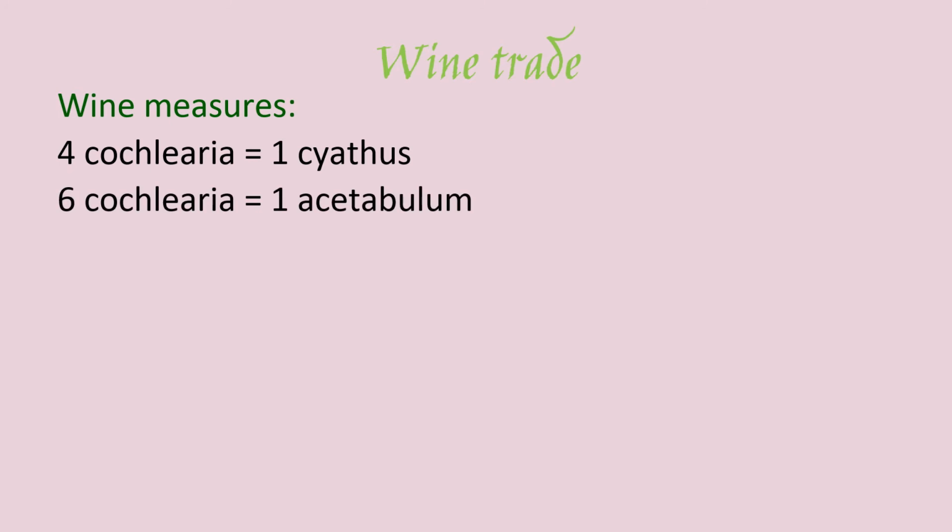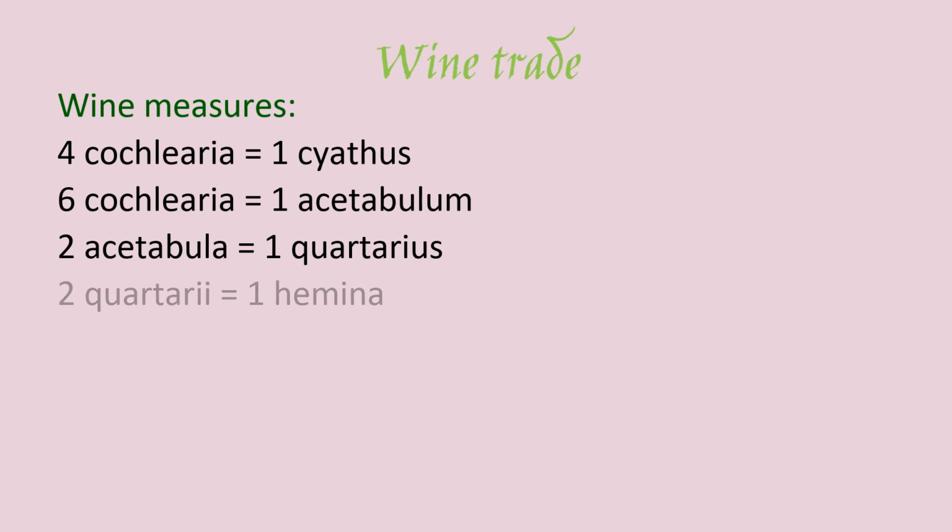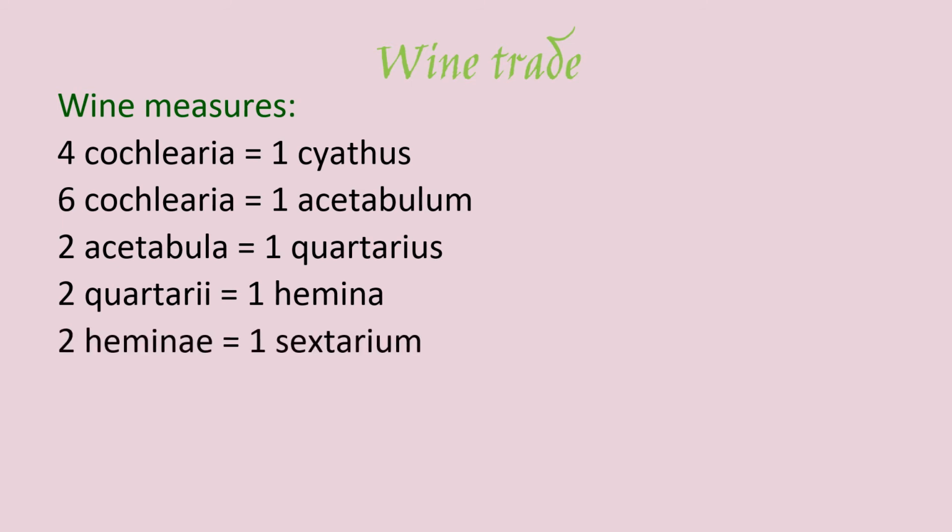So how do we measure wine? We know some measurements. We know the modern metric system. We know the traditional ounces and such. Well, the Romans had their very own for wine measurements. So here we go. You could have 4 cochlearia, which make up 1 cyathus. You could have 6 cochlearia, which make up 1 acetabulum. You could have 2 acetabula, which make up 1 quartarius. You could have 2 quartarii, which make up 1 hemina. And you could have 2 heminae, which make up 1 sextarius. So we're all clear and set on that, right? That's absolutely lucid. No, it's not. Let's help you out a little bit.